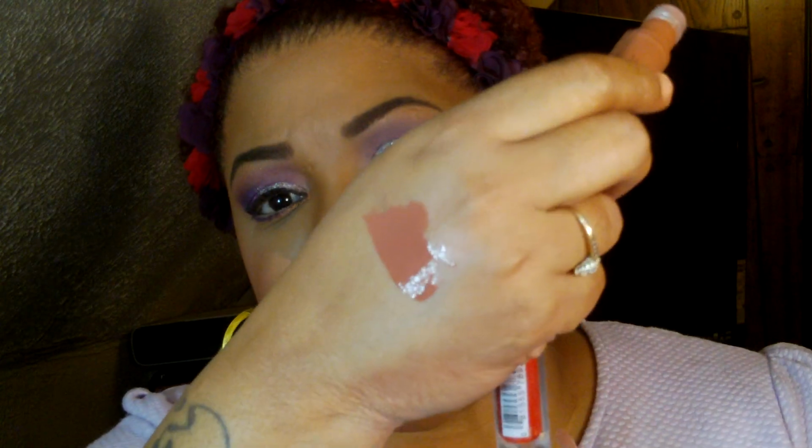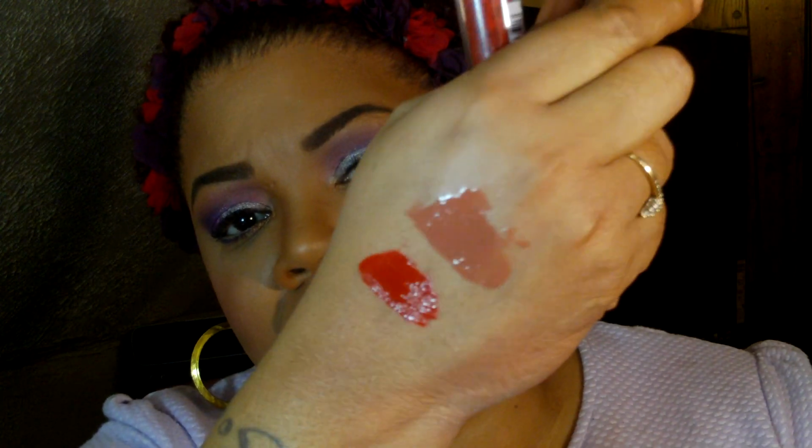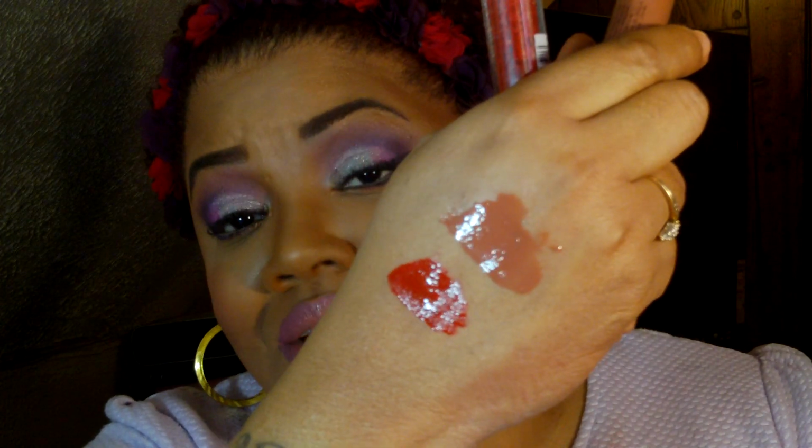They have a little tint, a hint of color, y'all, but they are so moisturizing and so pretty on the lips that I just love them. I have every single color that they sell. Like, I went and got them all because they are so cute. Like, they give off more color on my hand than they do on my lips, y'all. But how gorgeous is that? I mean, that's like really a high shine, super pretty gloss, and I just love it.